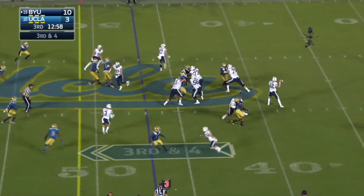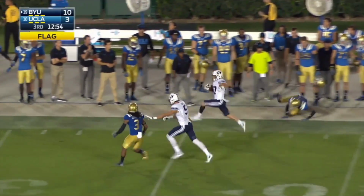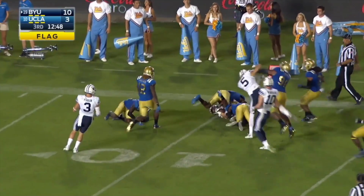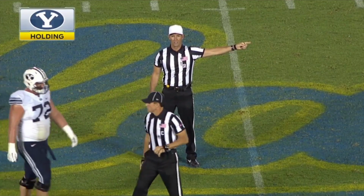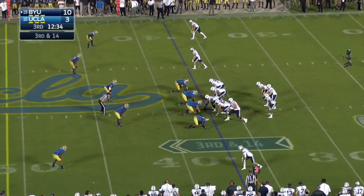On third and 4 against a four-man rush, there's a flag down as Juergens has a first down and then some. There's a flag in the backfield as Juergens high steps his way down to the 10. But what is the flag for? Holding, offense number 72, 10-yard penalty, replay third down. And makes it third and 14.